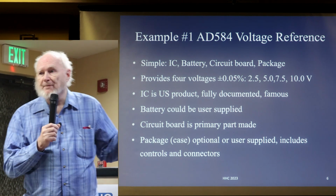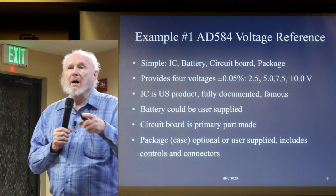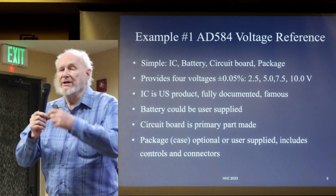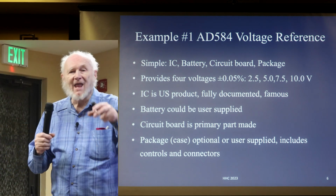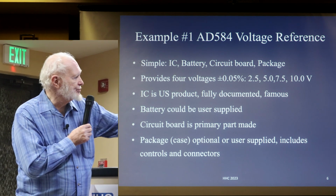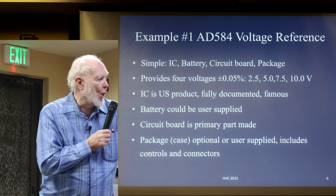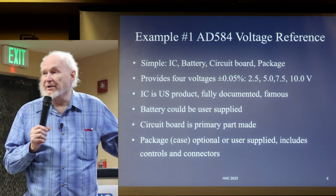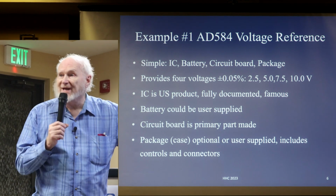The circuit board is the primary part that is made. And I think that Mark demonstrated that when he passed around his prime, and he had this little breadboard, there were 3 individual circuit boards. You got a lot of functionality at very low cost. The battery can be user supplied. The package is optional or user supplied, which includes another very expensive part of most electrical products, the controls and the connectors.